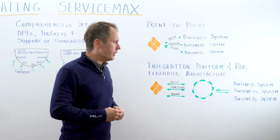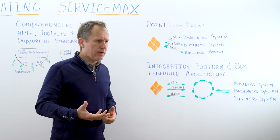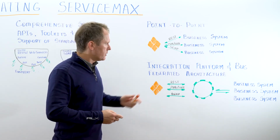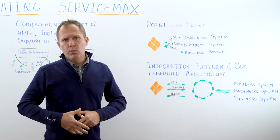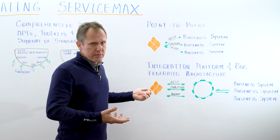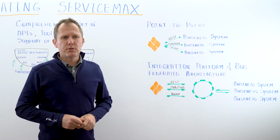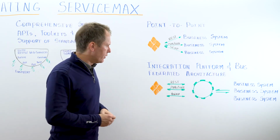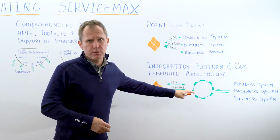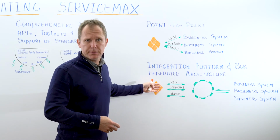In addition, we see integration buses used quite often as well. In scenarios where the integrations that we're affecting are ubiquitous or reused across the enterprise, it's not uncommon for us to see a more sophisticated bus architecture. Regardless, in using an integration platform or a bus, we're oftentimes trying to achieve a more federated architecture in which the data systems on the back end can flex and change over time without affecting, ultimately, the interactions in ServiceMax.